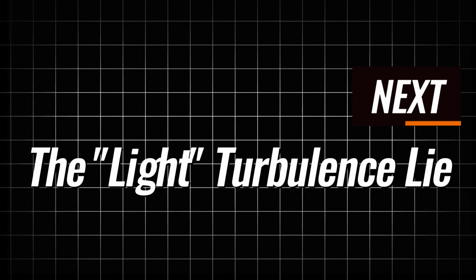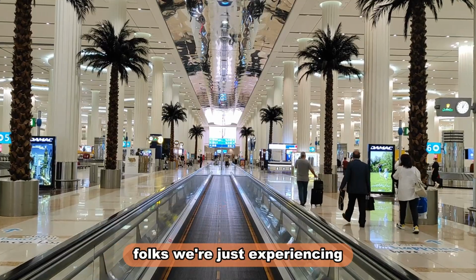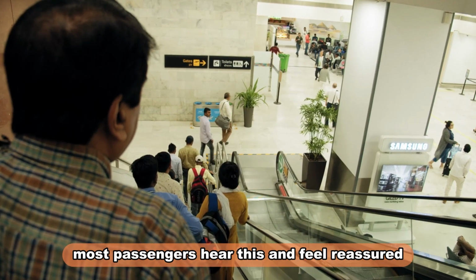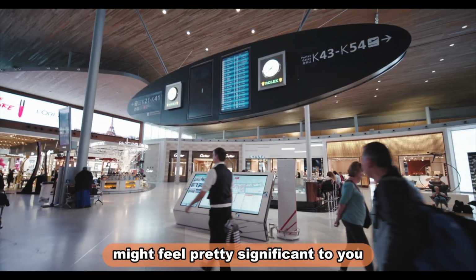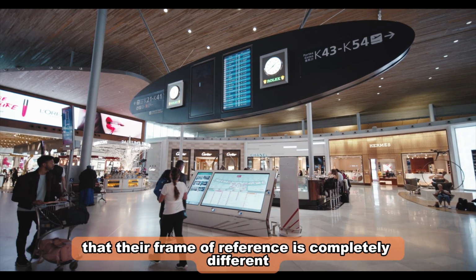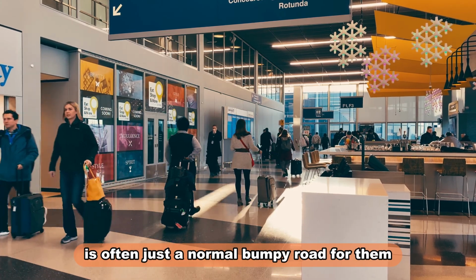The light turbulence lie. The plane starts to shake and the captain comes on the intercom, his voice calm and steady, saying, "Folks, we're just experiencing a little bit of light turbulence." Most passengers hear this and feel reassured. But here's a secret about pilot communication. What they call light turbulence might feel pretty significant to you. Pilots experience turbulence so frequently that their frame of reference is completely different. What feels like a wild roller coaster to a passenger is often just a normal, bumpy road for them.